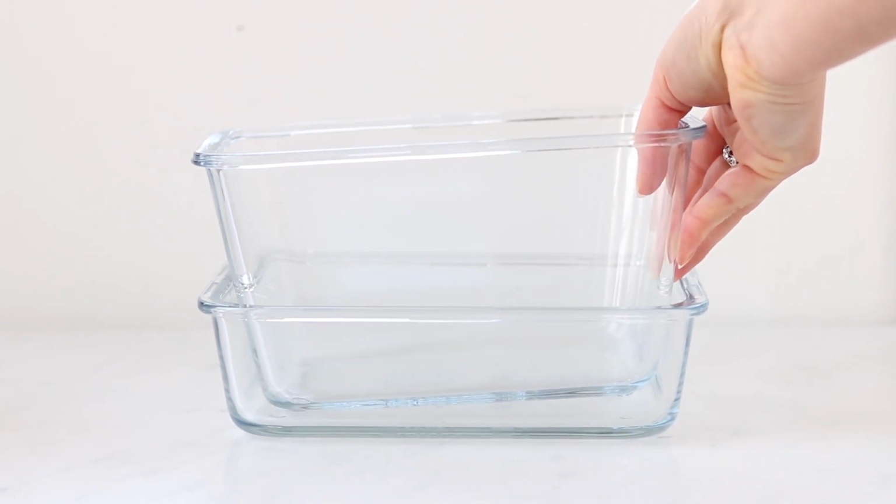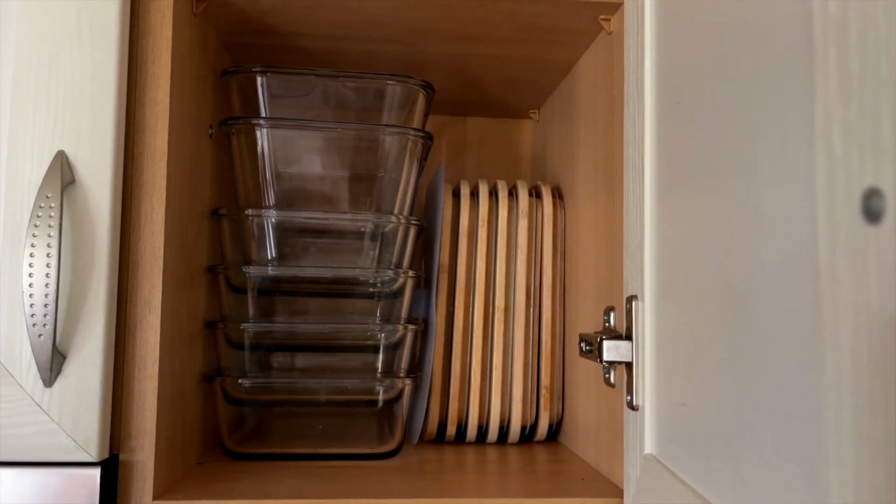The great thing about these containers is that you can buy the lids separately, so you will never end up with a container without a lid or a lid without a container. I love that they can be stacked and don't take up too much space in our small kitchen. What's more, they're safe to use in the oven and microwave.